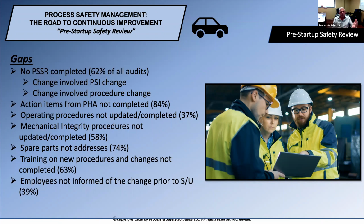And when it comes to PSSR, what we're seeing is there's no PSSR completed. For 62% of the audits that we do, we find issues where PSSR is not completed. And when we say PSSR not completed, we're strictly looking at changes to the PSI or changes to operating procedures themselves. So we're not looking at other things in addition to that. For example, we talked about doing a PSSR after major turnaround, et cetera. We're not looking at those things. We're just looking at what the regulation is required, the requirements of the regulation itself.